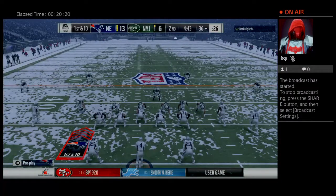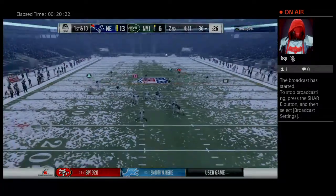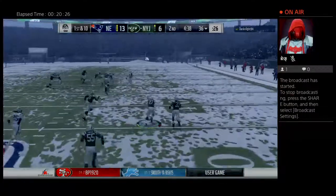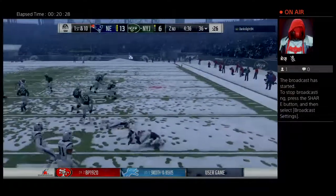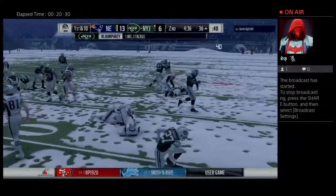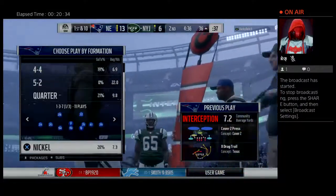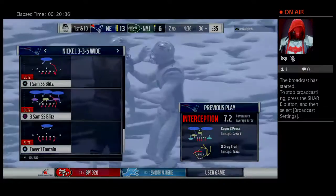Here we go. On 1st and 10, Watson. Into a double team, and it's intercepted. Picked off by Marlon Humphrey. And he's able to take this one back to the 36-yard line. And this might not be the last interception we see, Brandon.